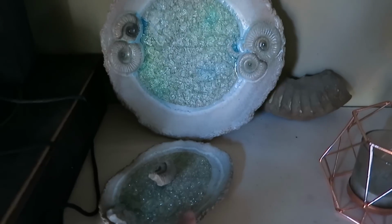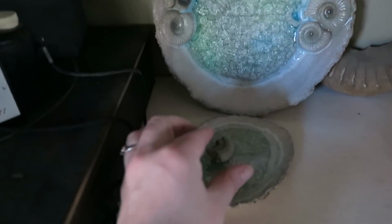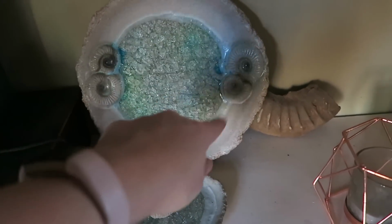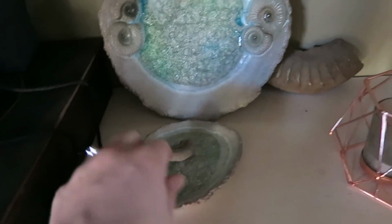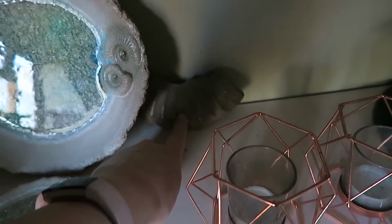I literally only bought these a couple of days ago at the Glastonbury Frost Fair. They're just beautiful. And so here's a little ammonite that we found. I've put it on, I mean these are fake ammonites I think. So we put it on the dish in front here, but I think that'll look lovely with a candle on it as well. And there's a big ammonite, I found that in the field next to our house.